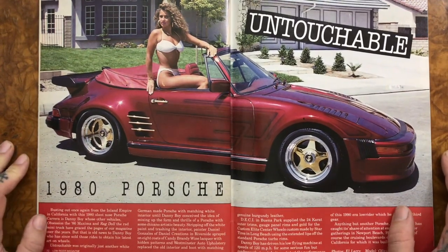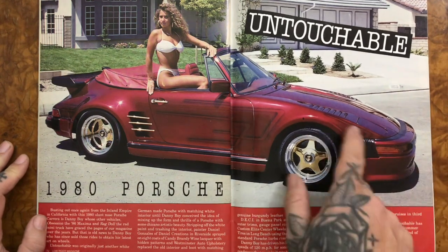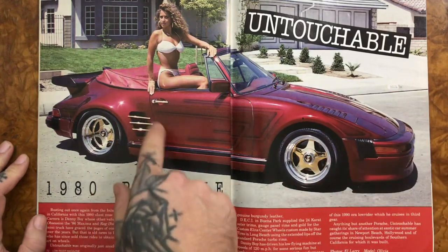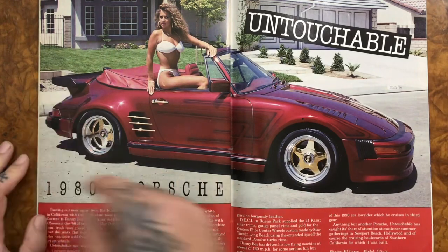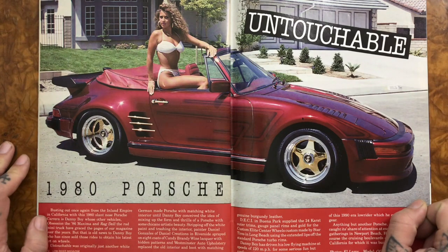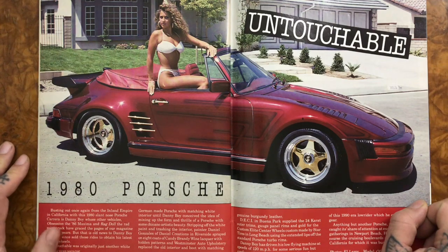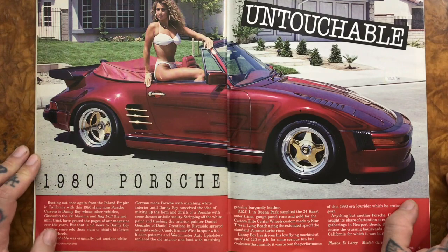So that's a slant nose Porsche. In the US, you could order a slant nose, which would be a turbo with the turbo side vents and the big spoiler in the back, but it also could be just a little version, like the 2.6 or whatever it is, of like 100 and something horses. So I don't think that this is a real turbo, which is kind of sad.